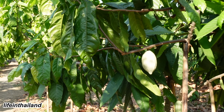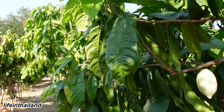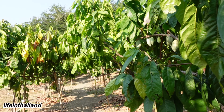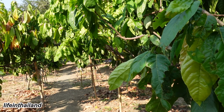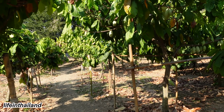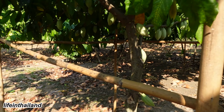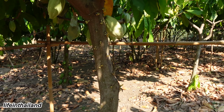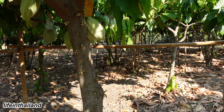Look at the size of the leaves. I haven't seen this. Wow, those leaves are big. I haven't seen these trees in Thailand before. But I've seen really, really old trees in Bali. Really, really big. Wow. That's flowers. Cool.